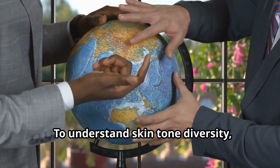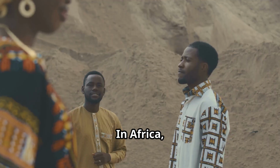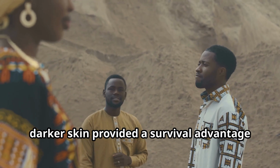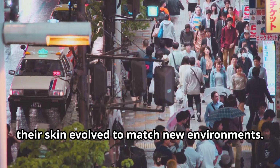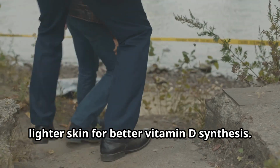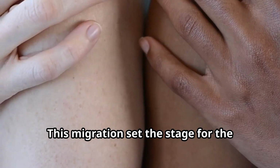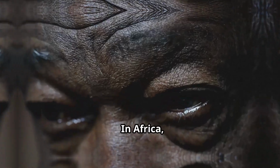To understand skin tone diversity, we must trace our ancestors' migration out of Africa. In Africa, darker skin provided a survival advantage against UV radiation. As humans migrated, their skin evolved to match new environments. Those in higher latitudes developed lighter skin for better vitamin D synthesis. This migration set the stage for the evolution of diverse skin tones.